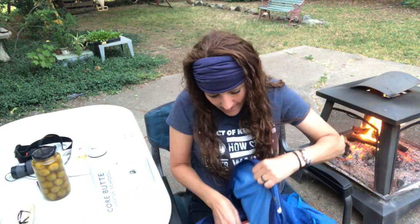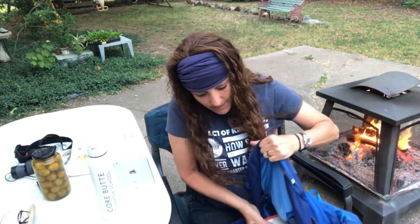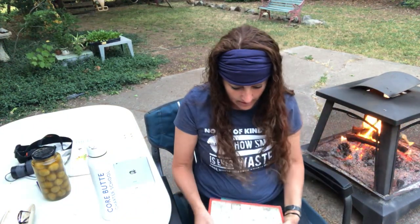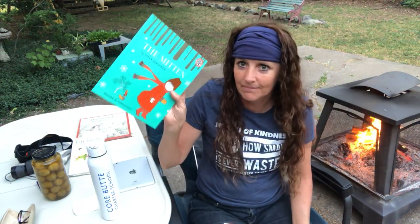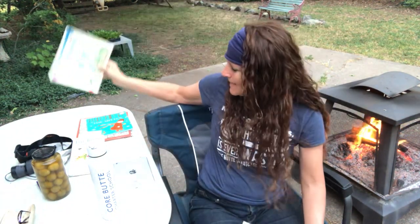Let's see if I have a book to actually read to you. Let me see what options we have here in my adventure pack. Set that down. Hunting the White Cow. Oh, that's a good one. This is one of my favorites. The Mitten. I love that book. Ming Lo Moves the Mountain. Sometime we'll read that one.